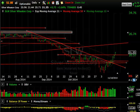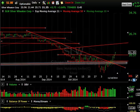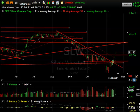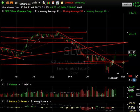SLW is an example of the gold stocks I follow, and they've done very well. Silver stocks. SLW broke its declining tops line, a couple resistance levels, and the 50, and may even try to extend further. The next target conceivably is up here near the 24 range.